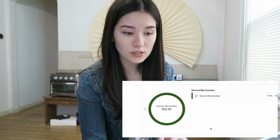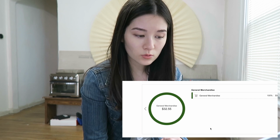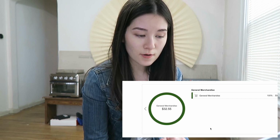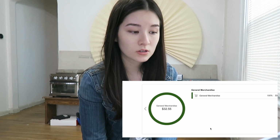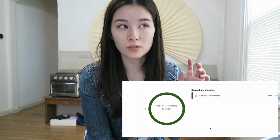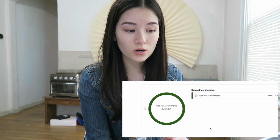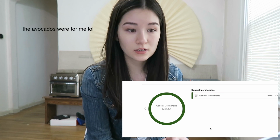For general merchandise, I spent $32.55 at Target. I'm trying to think what I bought there. I remember I had to buy a couple avocados, but that was like $3. Oh, I bought gift cards. I bought two $15 gift cards and then the avocados for my coworkers because they had birthdays this month. So I just got them that.